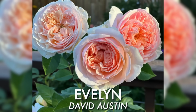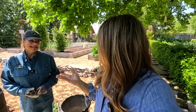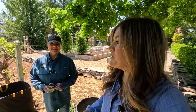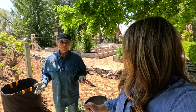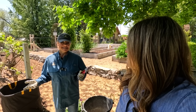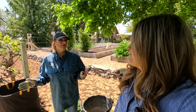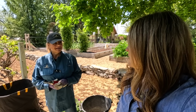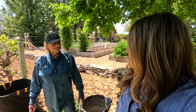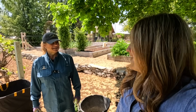And this is kind of a funny story because you've loved Evelyn Roses for decades. A very, very long time, but they went out of production. Do you know why? From what I was told by our rep, it was a disease issue. I don't know if they had a terrible problem with black spot. I don't know what it was, but they just decided not to grow it because it was too problematic. And then they must have cleared up the issue. I don't know. They must have found an answer.